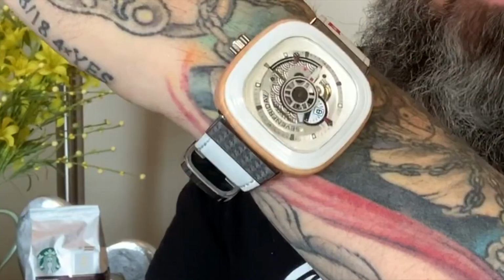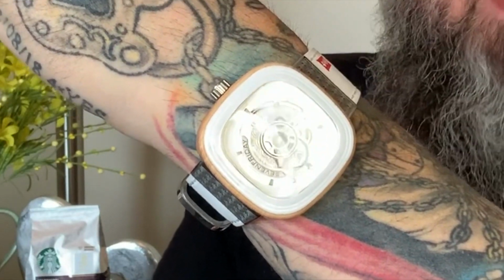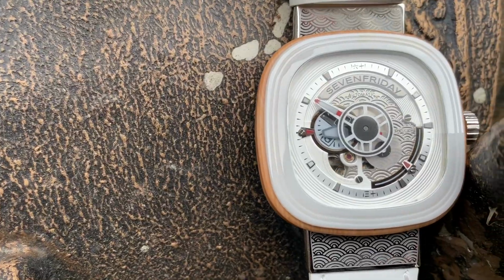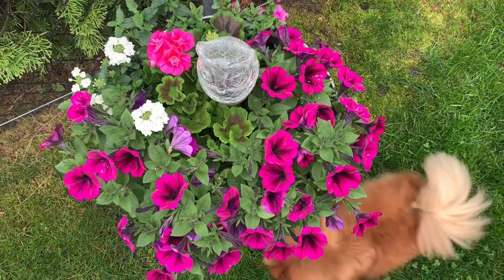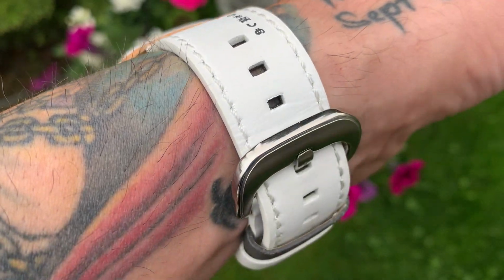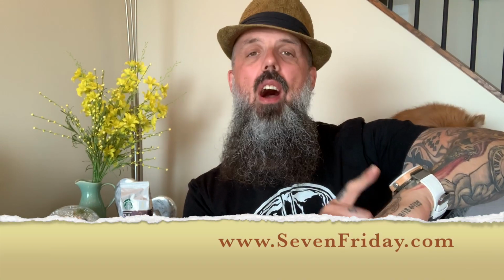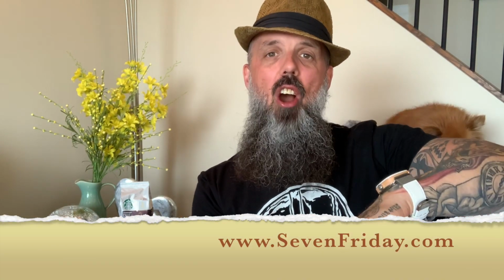Now today I'm reviewing my limited edition Sevenfriday P1B03 Japan Off series. Go ahead and take a look at how cool this watch looks. Now, Sevenfriday is a unique watch brand based in Zurich, Switzerland, although they can't actually call themselves a Swiss watch, basically because they use Japanese Miyota movements. They make stunning and beautiful watches in their bold and unique styles. If you want to check them out, I highly recommend going over to sevenfriday.com and taking a look.